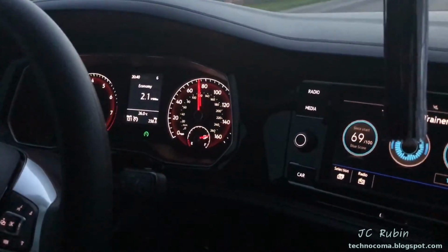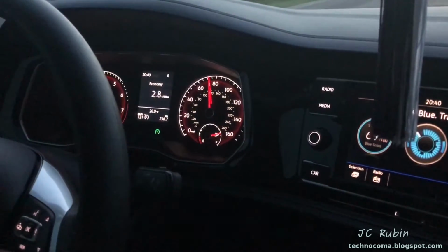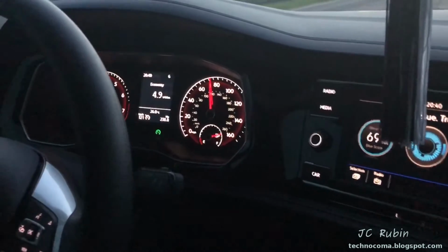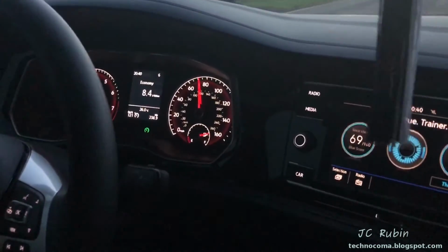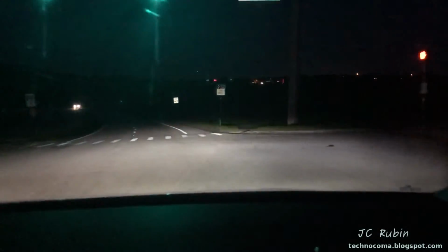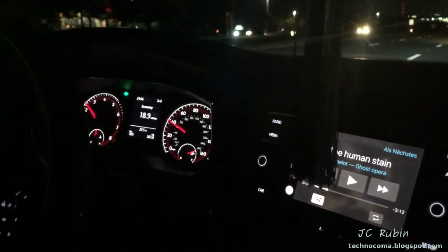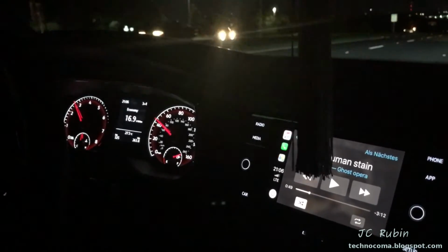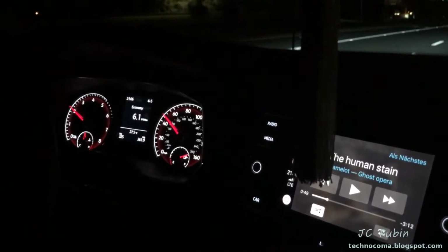No, 2.5. Yeah, because it's not using any gas. 1.8. Maybe you can go hours and hours on cruise control like this. You never have to touch the gas pedal. That's why we're driving at night, so we can show this sort of stuff. Another feature that's nice is the tap-and-switch lane signal. It just automatically shuts off after 3. That was 3, right? Yeah, that's pretty cool.